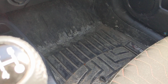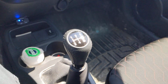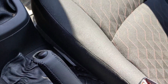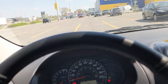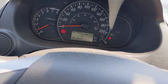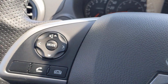So the mats are dirty, the dash is dusty. My Amazon leather wrapped knob is doing pretty well. The handbrake lever is doing pretty well. No slippage, no fraying. The leather wrap steering wheel cover that Hyperion Technology installed for me is still holding up very well. Let's turn this engine off and see where we're at. Okay, well, not quite 30,000, but pretty close. So let's get out and take a look.